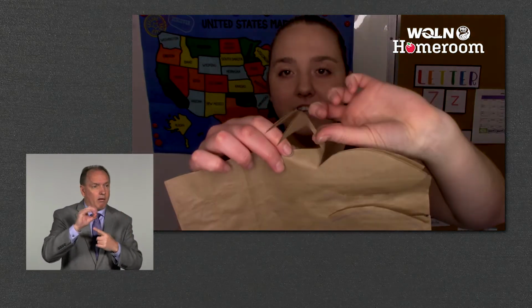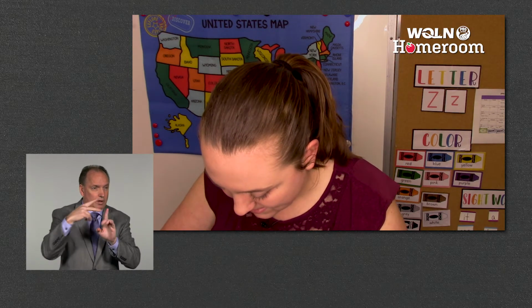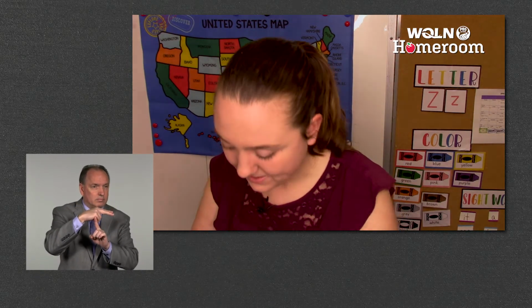Now you're gonna take your scissors and cut off the extra pieces, so the outside pieces on both sides. So I cut off one side. Now I'm going to cut off the next side. So then I cut off the second side. And now to do the middle part, this is where you might need some grown-up supervision. You are going to take it and fold it down so that the ears stay up. And that way you can cut straight across the center to make his ears.